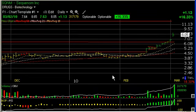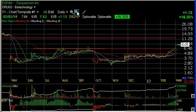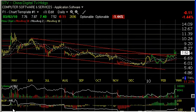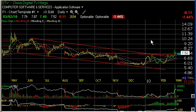Sequenom had a really nice session today, 31.6 million shares. Breakaway gap, follow-up surge, got it up to 8.65 before the late pullback, and it may be a little bit short-term overbought, but I'm looking for an eventual move that takes us up towards the $12 range. China Digital TV recently has broken out of a base pattern and across its declining tops line and lateral resistance, and then backed off over the last couple sessions to consolidate, but I'm thinking that this stock continues to move and eventually gets up to my trading target around 9.5, secondary target up around 10.5.